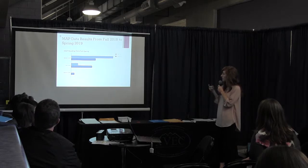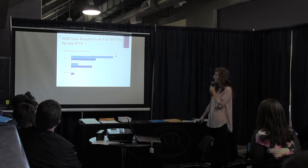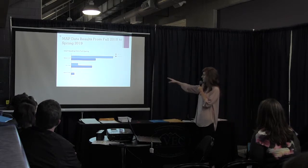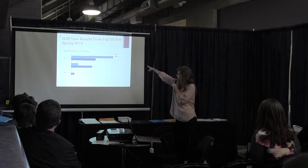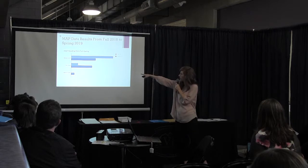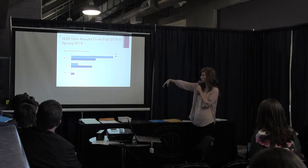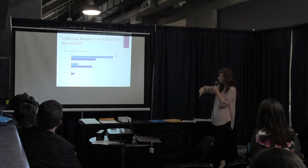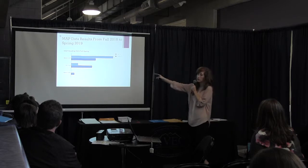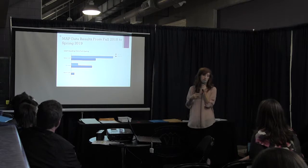So in the fall, most of my students were below level in reading. You can see the light blue is the fall. Most of my students were below. I had a few on level, and then none above level. So there was no light blue. But by the spring, we were able to decrease the students who were below level in reading and get a lot on level, and then we actually moved some kids to above level.